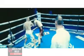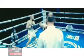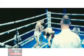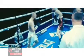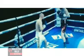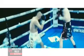And now he's in trouble. But he's lucky that Ilbay isn't refined, doesn't really know what to do in here, and doesn't know how to control his posture, doesn't know how to control the head and to land the shots that other fighters would. He gets away with it there. Against better fighters, they're going to expose that.